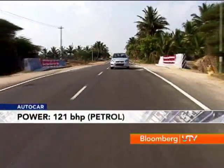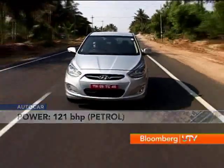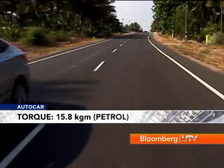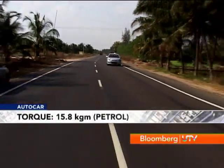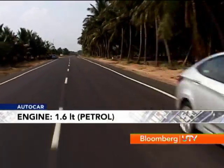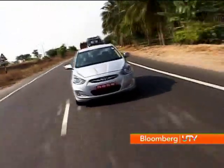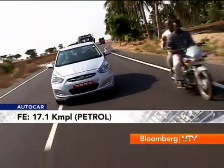It has 121 bhp of power, and if you put your foot down, you can feel it. The motor is keen to rev. It's the coarseness that keeps you from pushing hard. Driven sanely, Hyundai expects the 1.6 litre Gamma motor to return 17 km per litre.